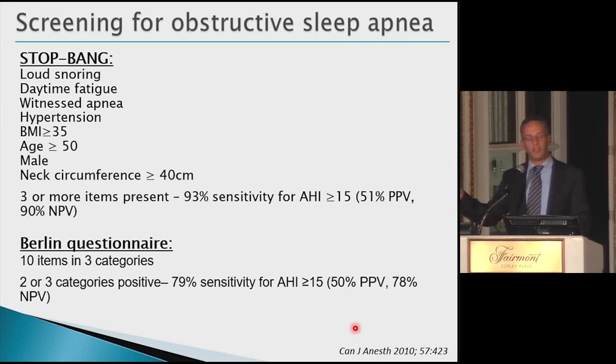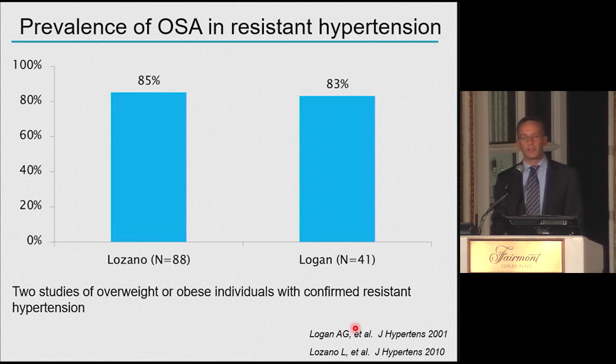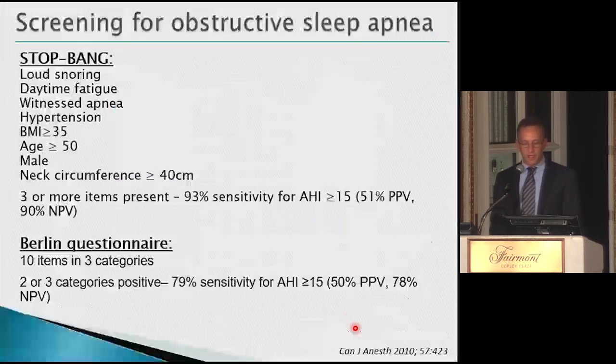But if you have a patient who's morbidly obese, has hypertension, and is over the age of 50, that's any three or more of those items being present, it has a 93% sensitivity for having sleep apnea. The other common one that's used is the Berlin questionnaire, but the sensitivity of that is not quite as high. But you should also keep in mind that these data are for all comers, right? You can see hypertension is part of the criteria.